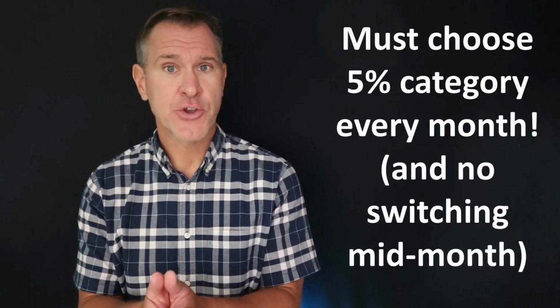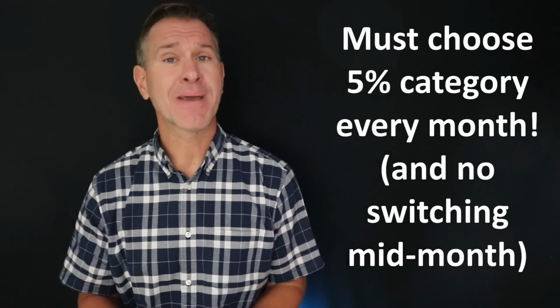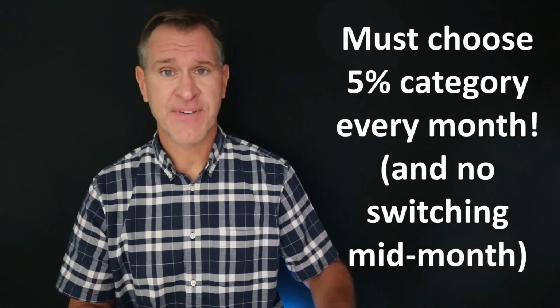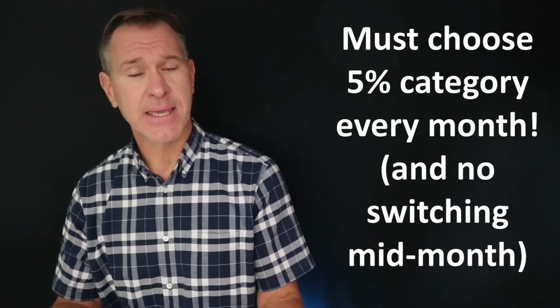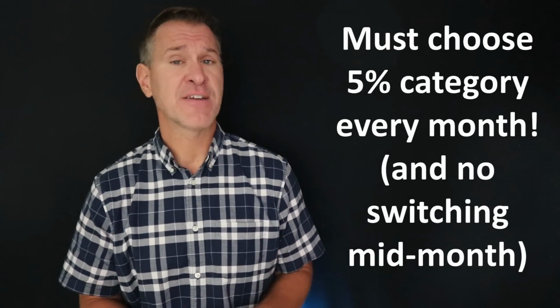Now a couple notes here. First off, with that 5% category, you have to choose it each calendar month, even if you want the same category that you had the previous month. So you're gonna have to keep going back into that PayPal app each month and saying, here's the 5% category I want, even if it's the same 5% category you had before. They are kind of forcing you back into the PayPal app every month, forcing PayPal to be top of mind if you want to get that 5% reward.